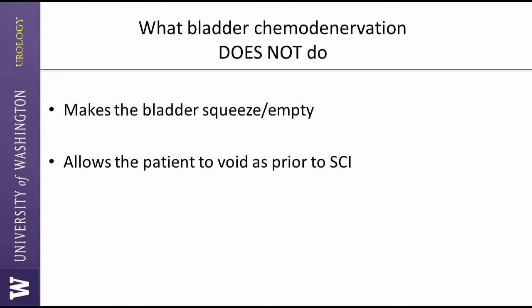And then what botulinum toxin injections do not do: it does not make the bladder squeeze. It does not allow it to empty. It paralyzes the bladder, and so there is no squeeze, or there's very little squeeze left. So if you're thinking that it can help you with voiding on your own without a catheter, it will not do this. And it certainly does not allow the patient to void as he or she did prior to spinal cord injury.